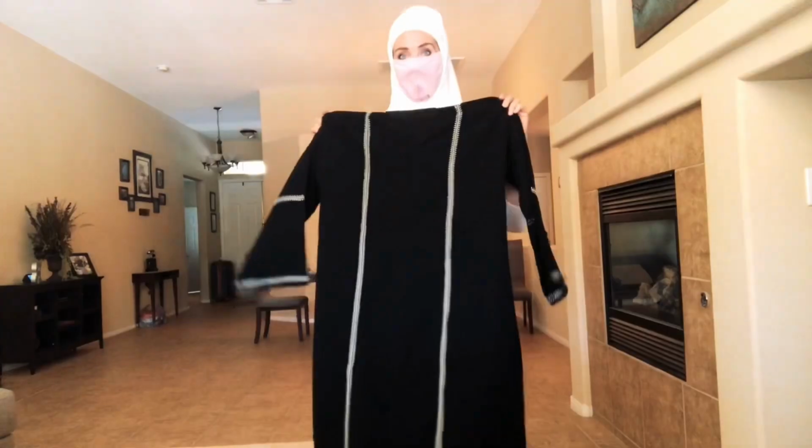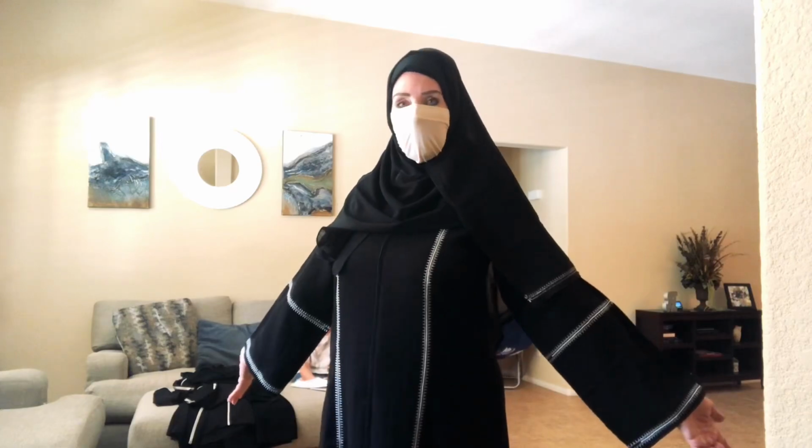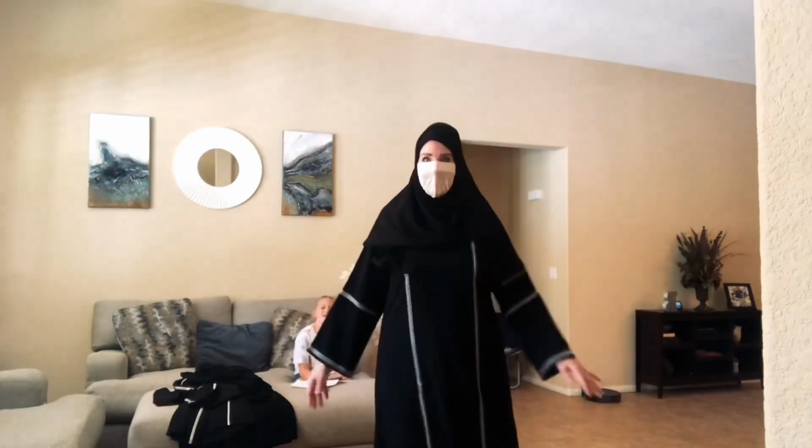These are so beautiful and they came all the way from the other side of the world. This is the first abaya. It would look a lot nicer if I had a black niqab, but I did not bring one with me because I wasn't really expecting to get a bunch of beautiful black abayas. So I just had these head caps and a couple of niqabs that were pink and white, and I can't find my white one. You can see the detail. And it was handmade.